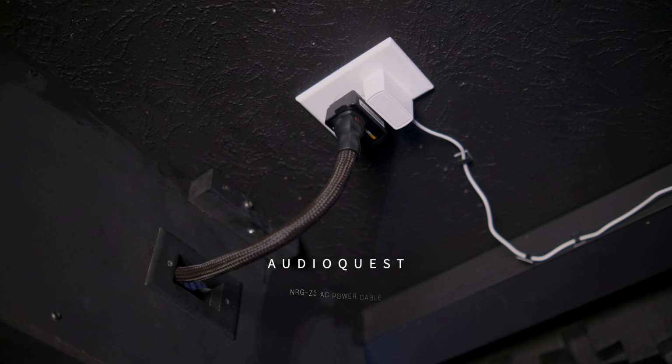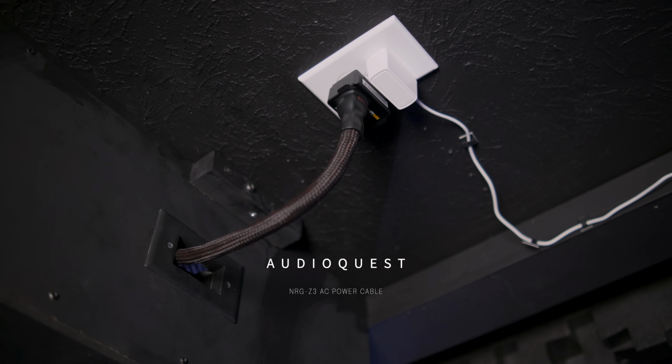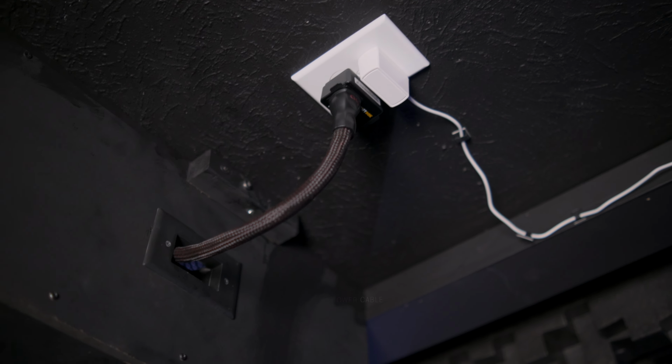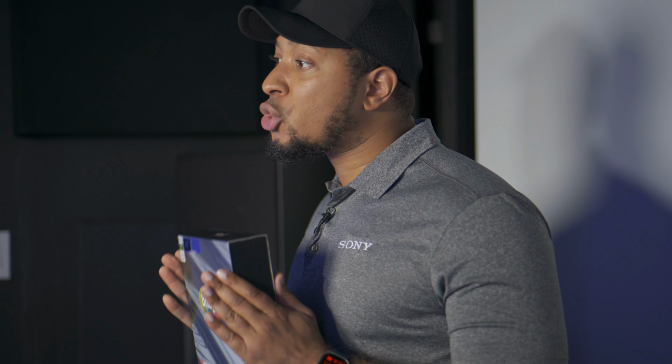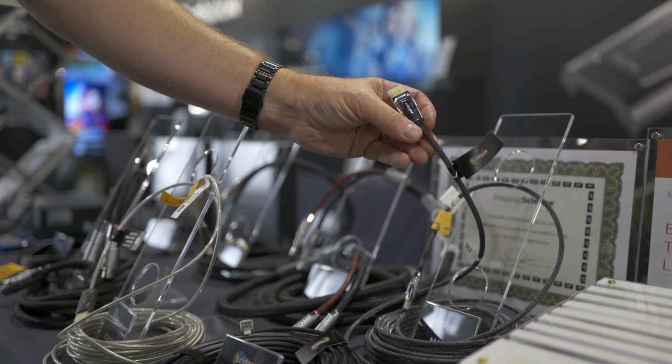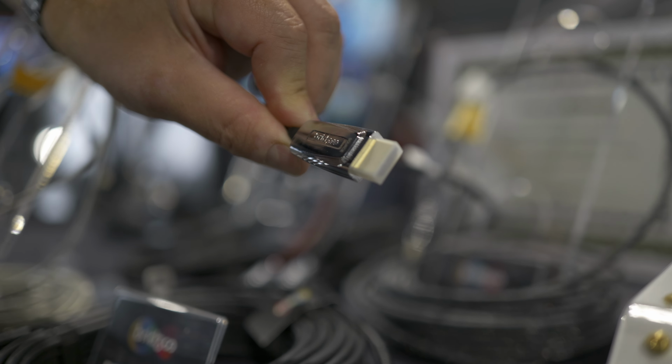When you're looking for the best home theater experience, high-end cables ensure every detail comes through as intended. From superior materials to enhanced shielding, the investment is worth it for those who demand the highest fidelity. For video, I'm using Brigi HDMI cables. These cables are ultra high speed, support 8K, 48 gigabits per second, and are the only ISF certified HDMI cables in the world.